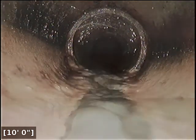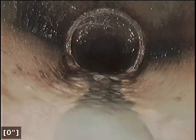Okay, we're in the horizontal position. We're going to zero out our foot meter and continue with the inspection. Okay, so here at 25 feet, it appears we have reached the city sewer main. We're going to go ahead and start pulling back.